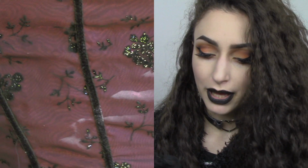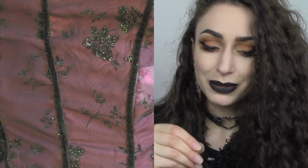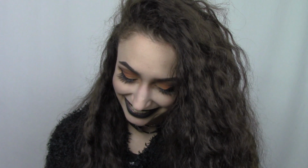Actually, when I first bought this, it didn't fit me, it was a little too big, so I actually took it in a little bit, which was a very proud moment for me because I do not sew. But for this guy, I sewed.